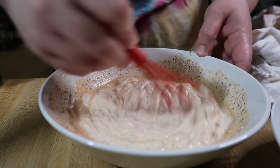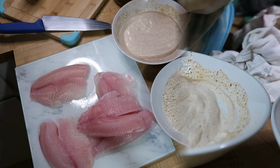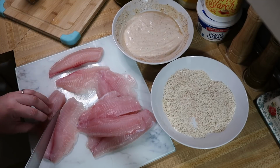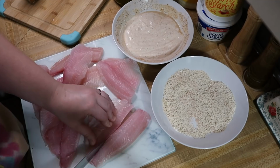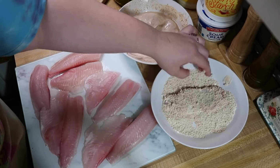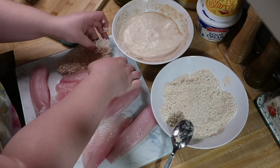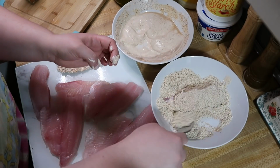Now I thought I had only pulled out 4 pieces of tilapia, but I had actually pulled out 5, so I had an extra piece. But I dried them all off, and then we are going to be cutting them in half. You'll end up with one thinner piece and one thicker piece, and then we'll dip them in that sour cream mixture and then into the breading mixture, making sure to pack on that breading, and just repeat that with all of the pieces.